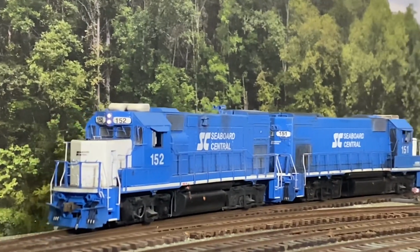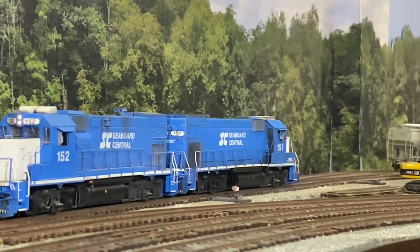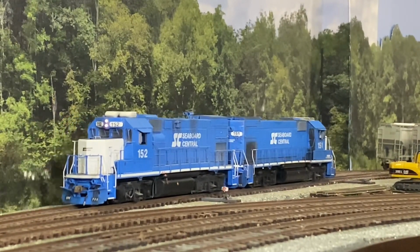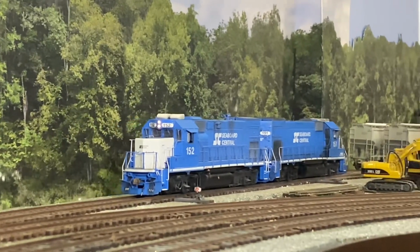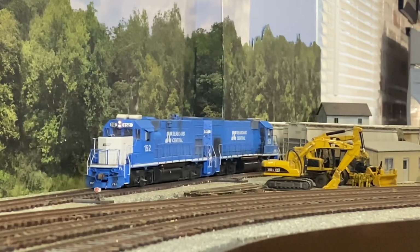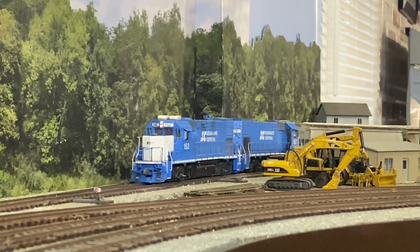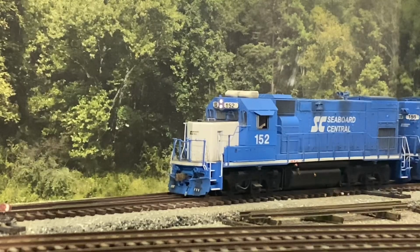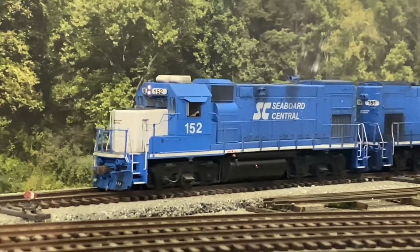Both are Athearn Genesis GP15s that I've upgraded with LokSound decoders, with a built-in current keeper, and also scale sound system speakers. We'll get one more shot of them as they pull the outbound cars out of ADM.